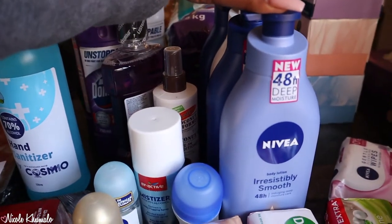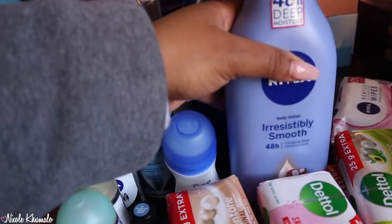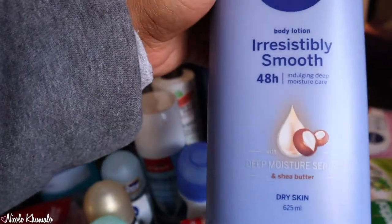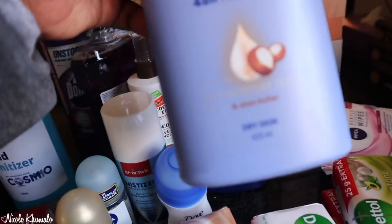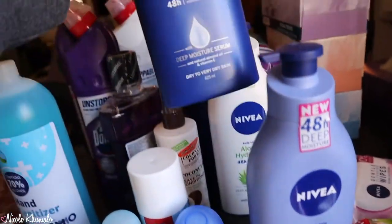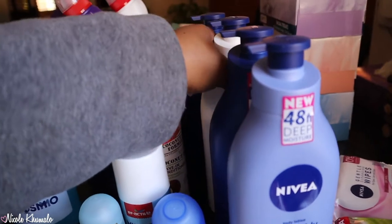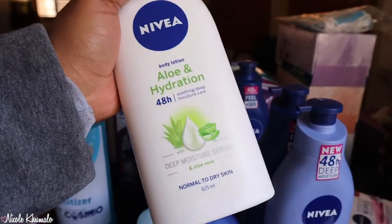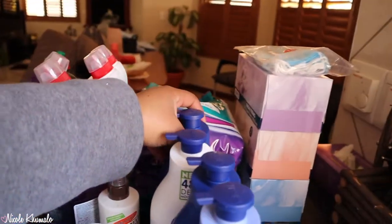Four of these Nivea body lotions. I picked out the flavors this time. So we got Irresistibly Smooth Shea Butter, whatever. We got the Rich Nourishing, which is the one that I don't like. And then we got the Aloe and Hydration. This is the one that I love. And then another Rich Nourishing back here.